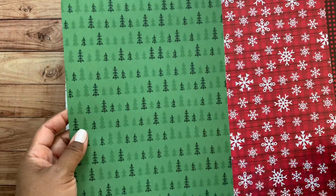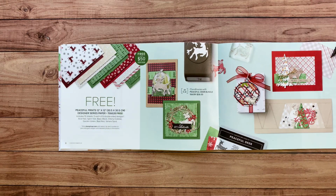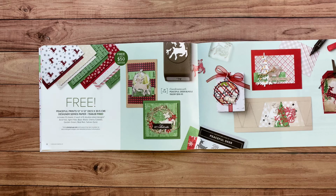And I forgot I had some cards to share with you also. I can actually run back and grab those really quick. Hold on. Okay, I didn't want to miss this opportunity to show you some really pretty cards with this. So those are the papers, again, 12 by 12, 2 sheets each of 6 different double-sided designs like you just saw. And the amazing thing about this is it actually coordinates also with something that's in the holiday catalog. Let's pull that out.